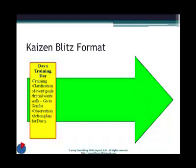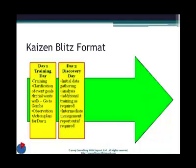Every day is set up so that we end the day before with a very clear action plan of what that next day is going to have. So when we start, there's no stumbling around for a cup of coffee. Everybody has an assignment. Everybody knows what they have to do.